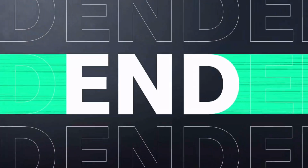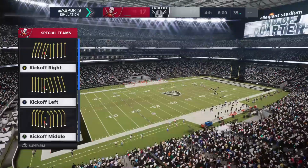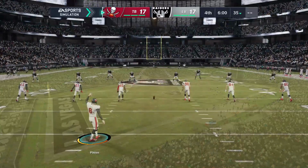And they're not going to get to the line to run another play, so we will switch ends as the 3rd quarter has come to a close. We'll return with more after this.